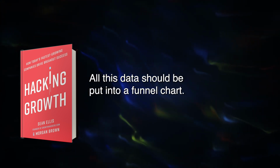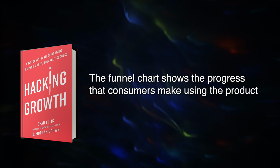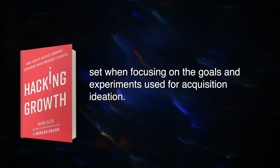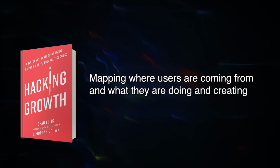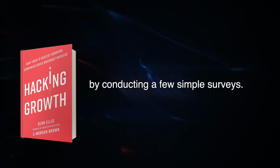All this data should be put into a funnel chart. The funnel chart shows the progress that consumers make using the product and gives a very visual demonstration of activity if proper metrics were set when focusing on the goals and experiments used for acquisition ideation. Mapping where users are coming from and what they are doing and creating a funnel chart should streamline data analysis and can be rounded out by conducting a few simple surveys.